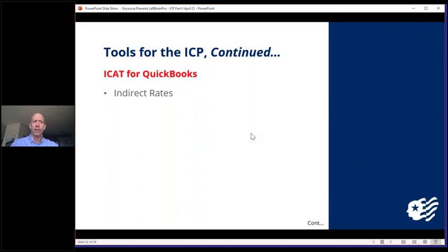But it does calculate indirect rates, so it pulls in the information live. There's no uploading, downloading. A little bit of configuration on the front end, but I'll tell you, very simple to set up and use, very easy to use. It calculates indirect rates. It does job costing. It has a budgeting tool, and it has incurred cost reports.